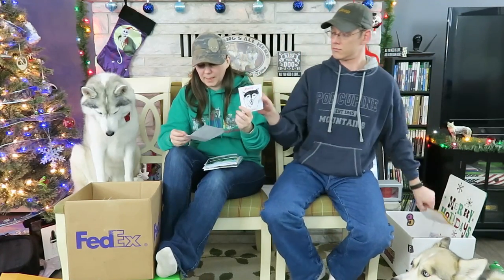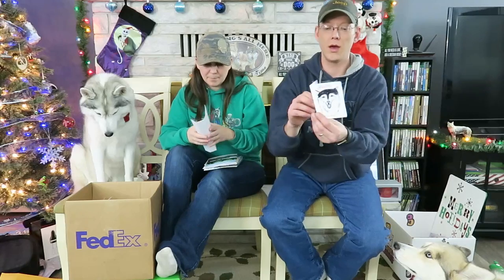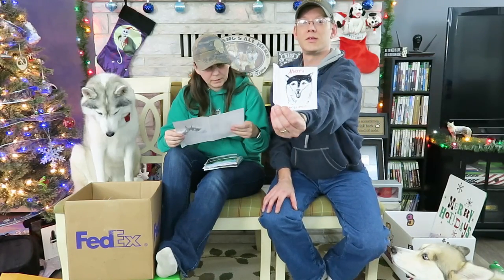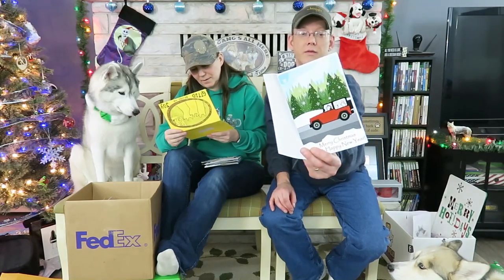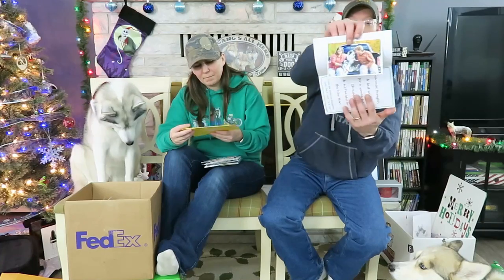Victoria in New York sent a handmade card. Happy holidays. This is from Tyler in Pennsylvania. Handmade card. Josh, Barb, Jack, Ty, and Lex in Canada. There's a picture on the inside, and I believe that is a printed card that they made. Yep. I would definitely say that's a printed one they made. This is from Brian in Alabama.